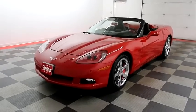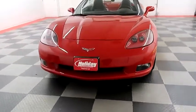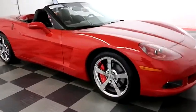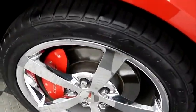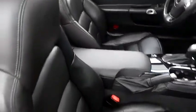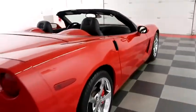Today we're going to take a look at a 2009 Chevy Corvette. Starting right away up front, and then we're going to take a look down the passenger side. You have chrome wheels. Those are wrapped with Goodyear Eagle tires. Inside, leather interior. One more look down the passenger side.